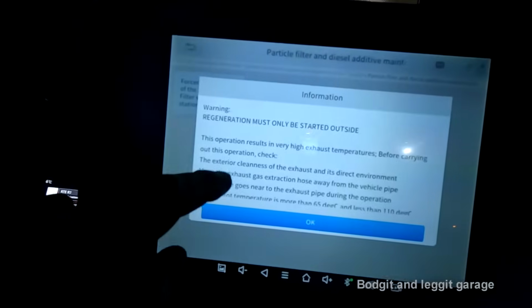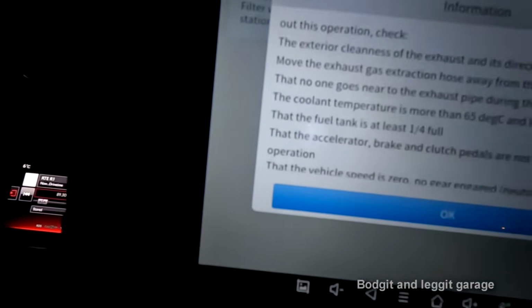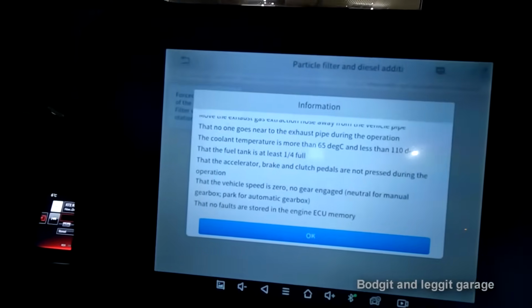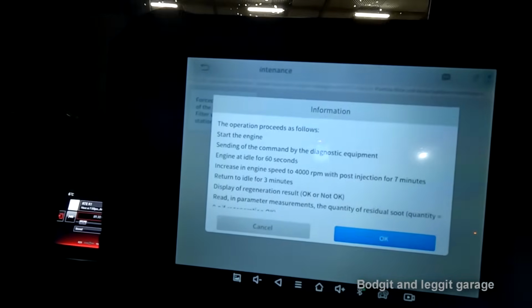Okay, and this is what we need to do. Exhaust has to be in temperature, has to be enough fuel in it. We've got enough fuel in it, but I don't know if we're up to temperature yet, but we've got enough fuel. Yeah, it's in park. Okay, and we go okay.